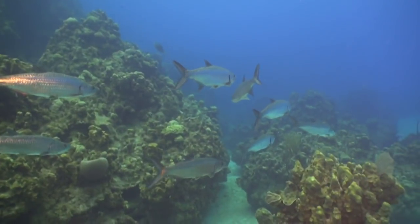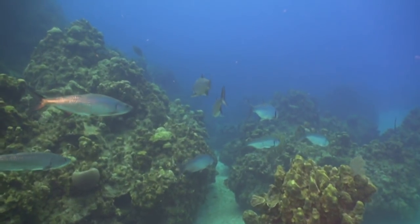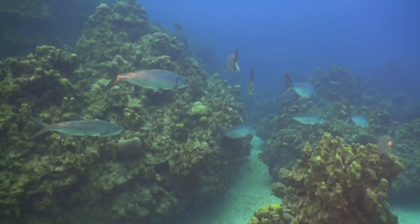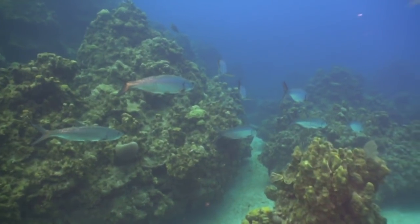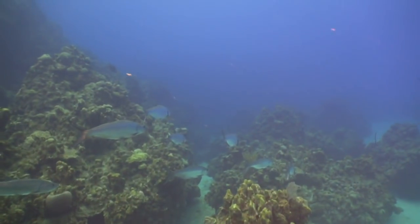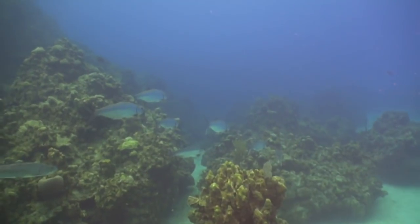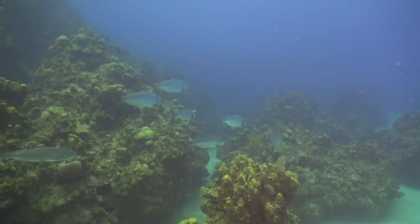fish. So just to confirm for everyone, this is a tarpon, T-A-R-P-O-N, tarpon, and it's part of the megalops grouping of fish, a very ancient lineage of fish that have survived a long time through evolution. And it's tarpons with an O.